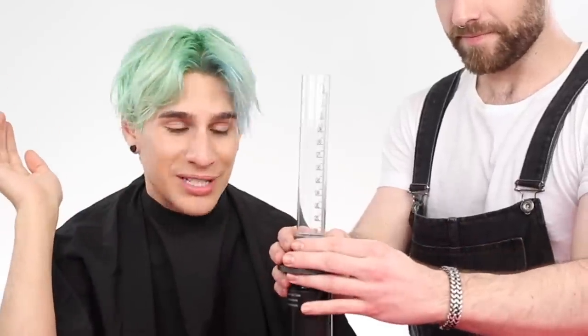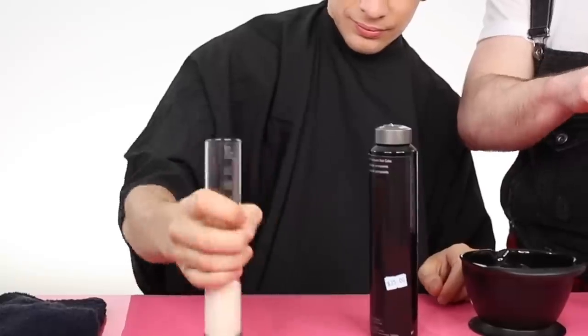Okay. So let's do it. Let's get right into it. Let's do a mix. It's a 2-to-1 mixing ratio, so we're gonna be doing two parts. I love this part. Blonding cream. We're gonna do 40 mils of blonding cream and then 20 of Silk Lift 30 volume. Plop it in there.